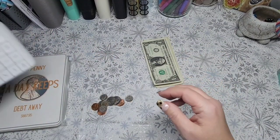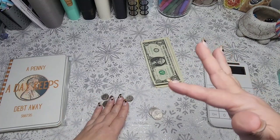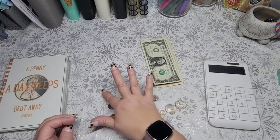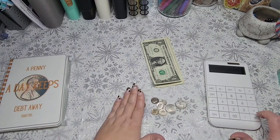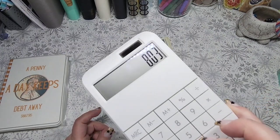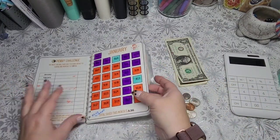I'm going to put this into the calculator because that's how I like to whittle it down, if you will. And then we have 50, 60, 70, 80, 90, another $1, and 3 cents. So $8.03 total.